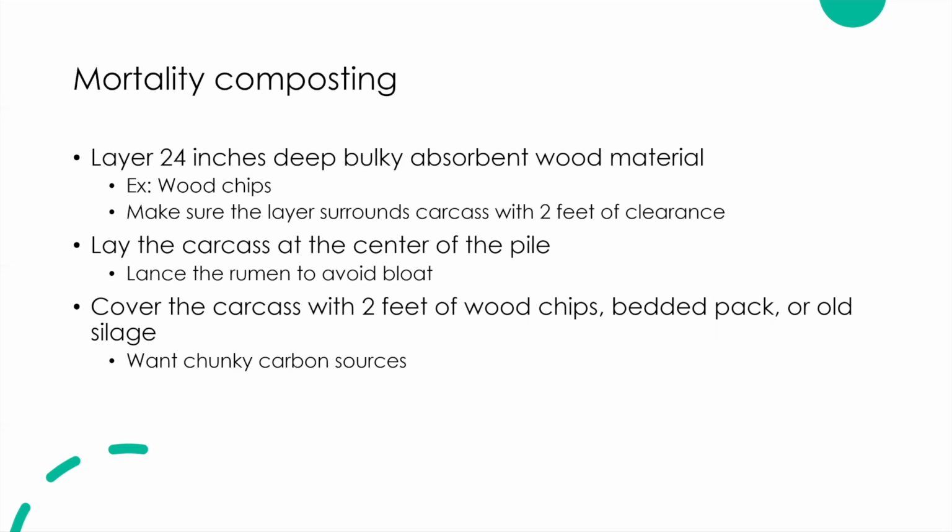So when you're mortality composting, adding all these, the wood material plus the carcass, when you cover that carcass back up with another 2 feet of wood chips, it's going to start heating up pretty rapidly, and you're not going to have this kind of smell. It's also a good idea, depending on the animal, to lance the rumen to avoid bloat or an explosion in that case, because as the decomposition process goes along, gases get heated up inside the body. So you want to make sure that you lance the rumen to avoid the explosion or the bloat. So like I said, after you put the carcass in the middle, cover it with about 2 feet of wood chips, and you want that kind of chunky carbon source.